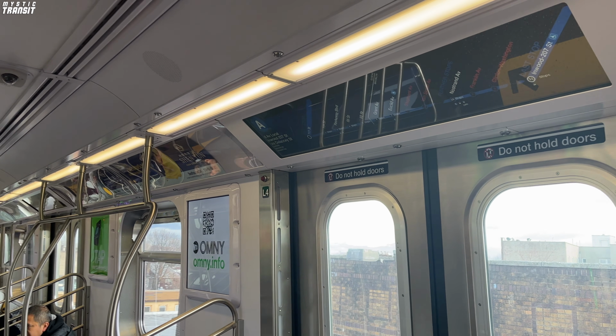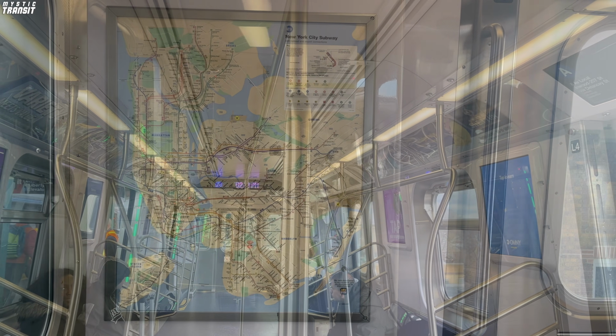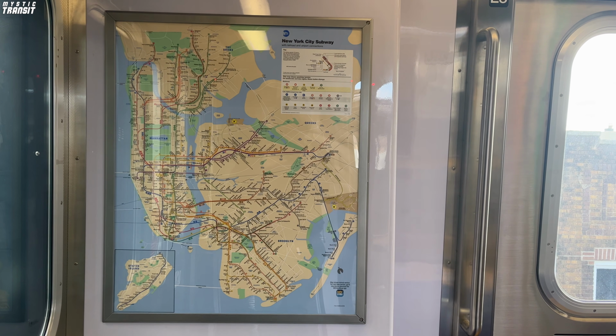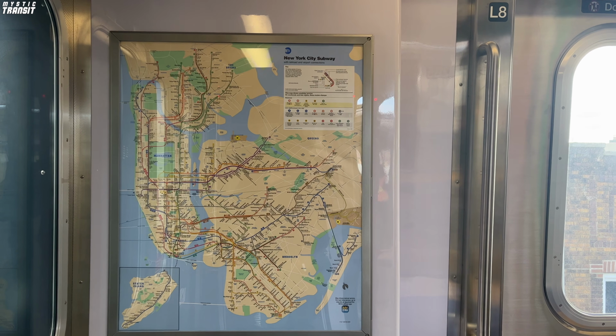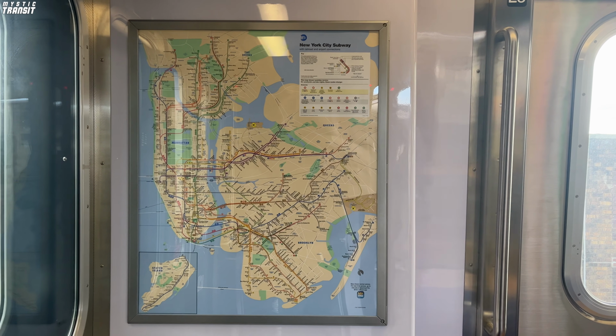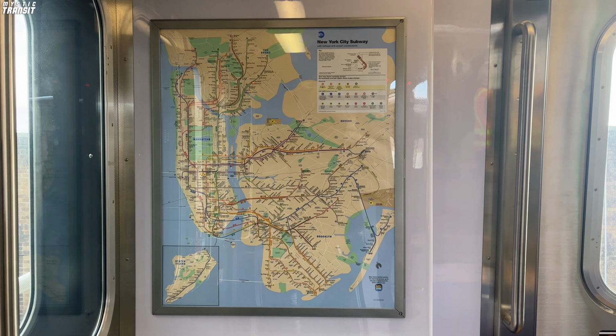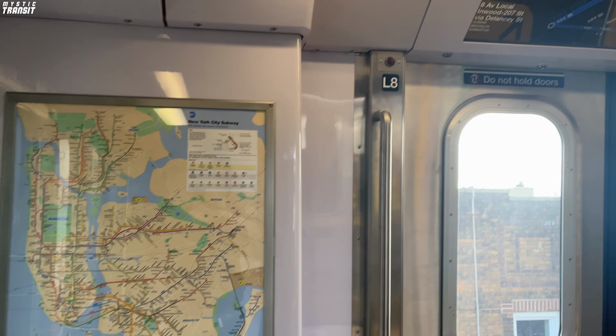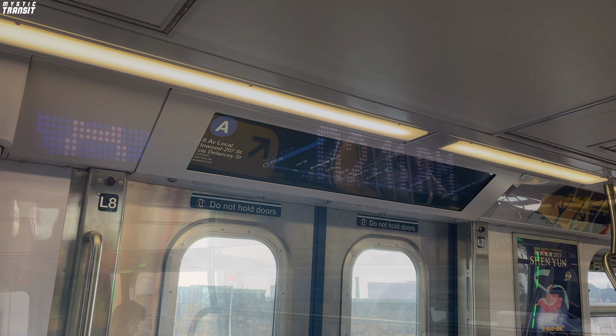You could have announcements for service changes or show them on these interior ad screens. Even the announcements themselves aren't the best. They are muffled, and during my trips on the R211, a lot of the announcements were inaudible for me. It's like you put all of this tech in the train, but you don't utilize it properly. This is what makes people feel like it was a waste of money.